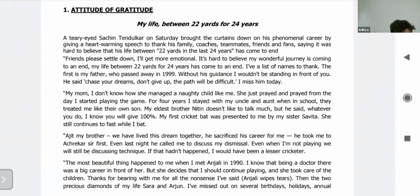Ajit, my brother, we have lived this dream together. He sacrificed his career for me. He took me to Achrekar sir first. Even last night he called me to discuss my dismissal. Even when I am not playing, we will still be discussing technique. If that hadn't happened, I would have been a lesser cricketer.